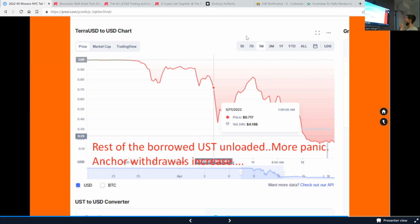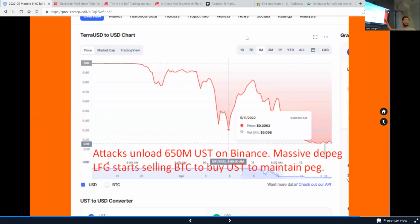convert basically the Luna. They have to sell Luna to convert it into USD, so USD can go back to its original $1. In order to do this, you sell Luna, price goes down, and people panic. So after that, the attacker unloads the rest of the $650 million of USD onto Binance.